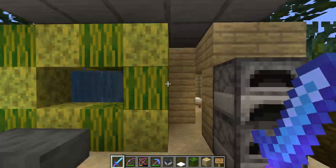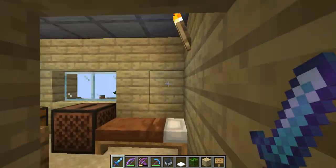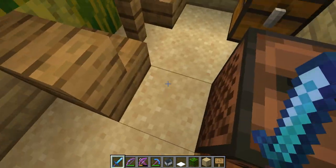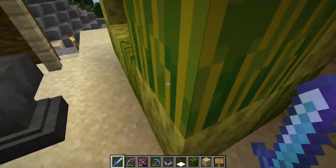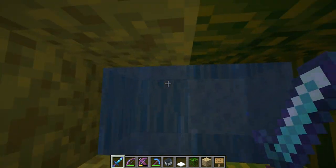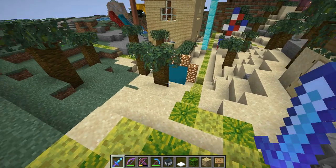Now, last year, this wasn't even decorated. Although there is pretty much nothing in here, actually, the only difference is right here and the floor. Other than that, nothing else is decorated. And I also replaced the lava with water. Of course, because it's summer.